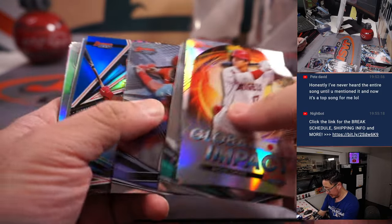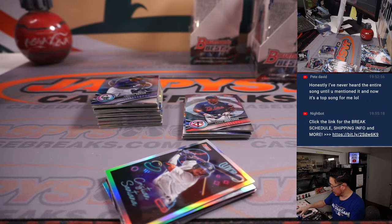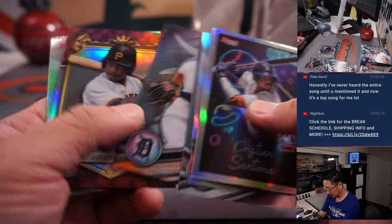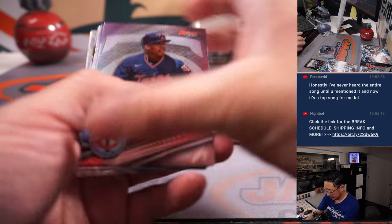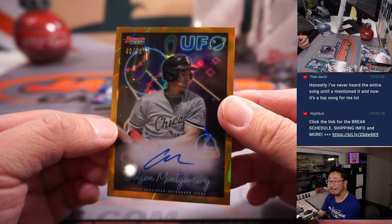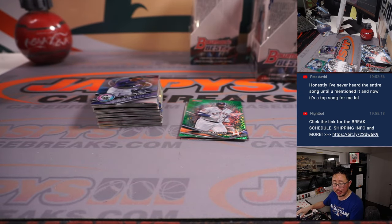Global Impact die cut Otani, and we got Marcelo Meyer, Ed P, and the Red Sox. /150. Got a Marcelo Meyer atomic. And nice UFO autograph, Colson Montgomery, 40 out of 50. Nice gold parallel going to Chad Daw and the White Sox.